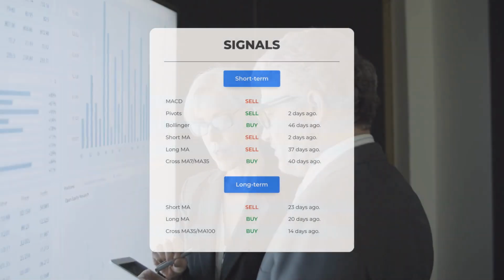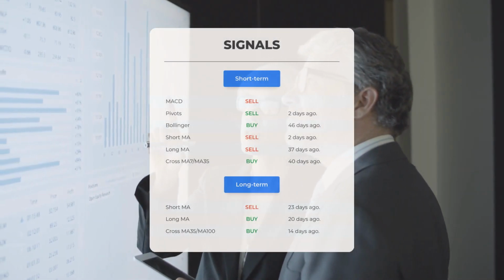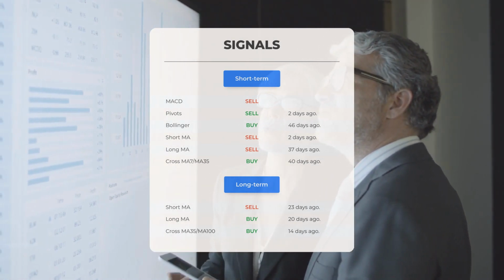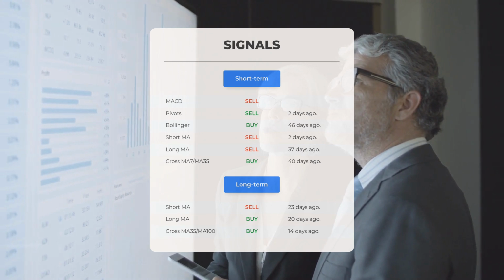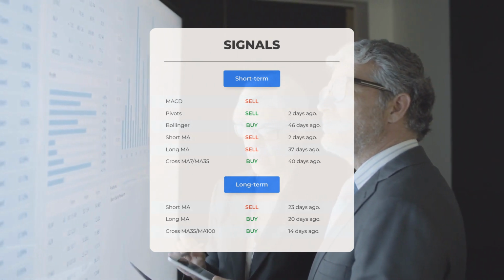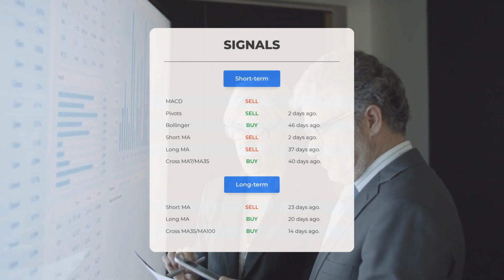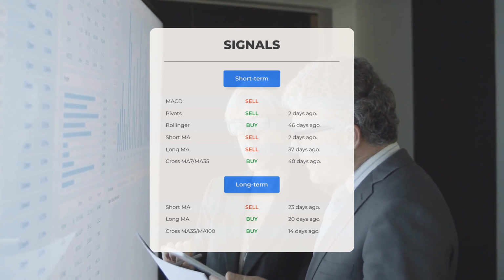Here are some additional signals that may capture your interest. Moving average convergence divergence indicates a sell signal. Pivots show a sell signal from 2 days ago. Bollinger indicates a buy signal from 46 days ago. The short-term moving average presents a sell signal from 2 days ago. The long-term moving average shows a sell signal from 37 days ago. The relationship between the short and long moving averages suggests a buy signal from 40 days ago.